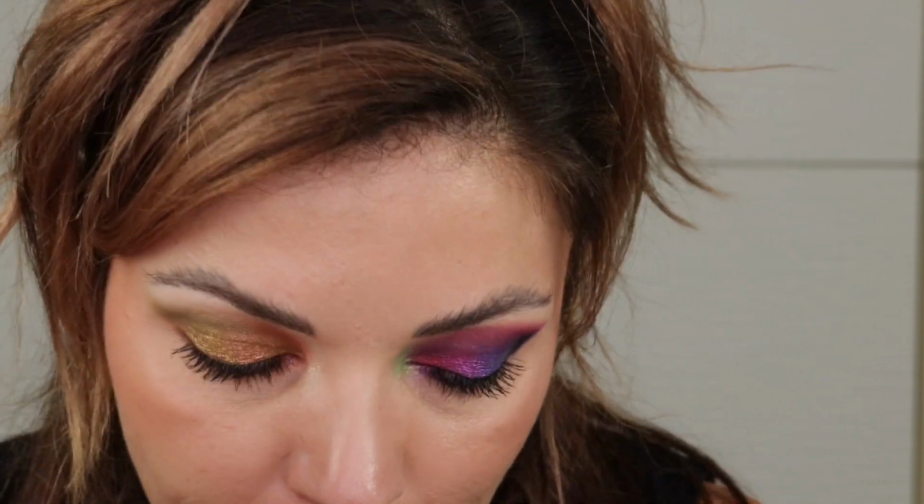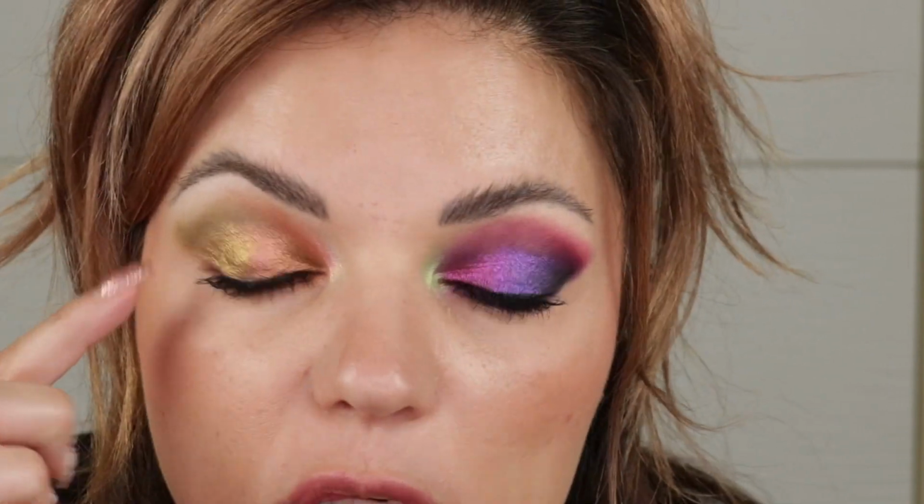Okay, can we just talk about this shade? I don't necessarily think that this Trick shade is unique, but it is very pretty. Oh, and the camera might not be picking it up, but it is that beautiful, shifty green to amber. I love all of the colors that I used. I had zero problems with anything that I used.